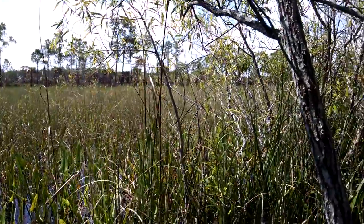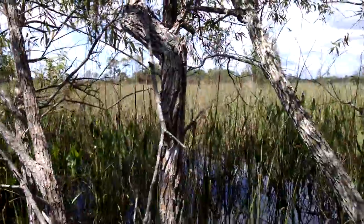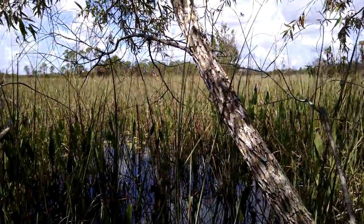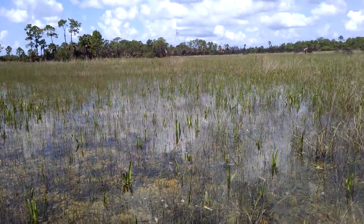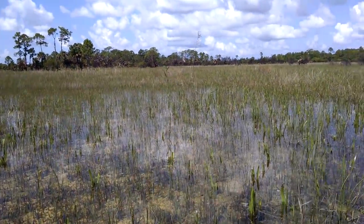prairie and pinelands, 360 degrees around. So right now I'm knee deep. And now I'm shin deep in water.